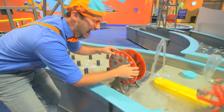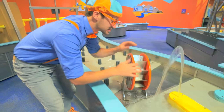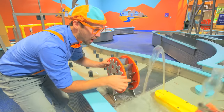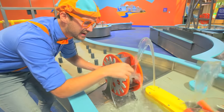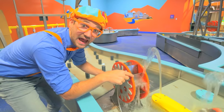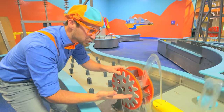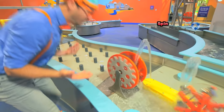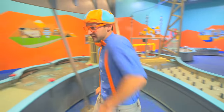See, if you take it out of the water, it's not spinning anymore because it's balanced on both sides. But if we put the water right here, just a little bit, it fills up with water like that. And then it gets heavy on this side. And that is when it starts to spin. Wow! Whoa, what's that way over there?